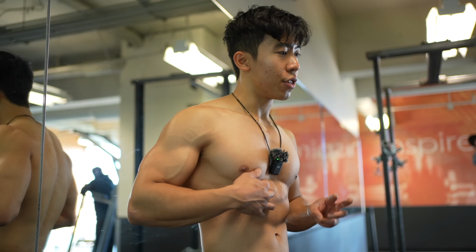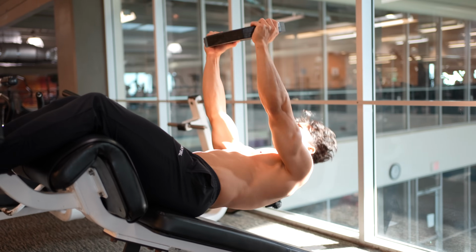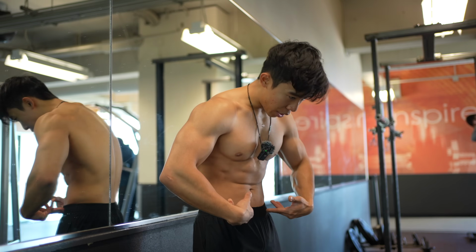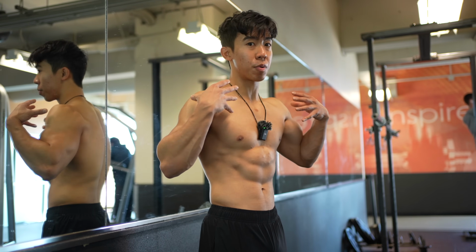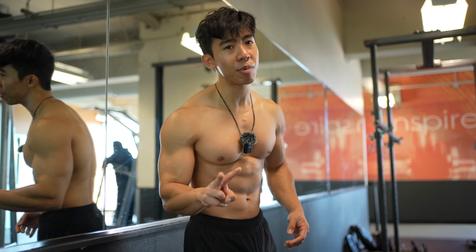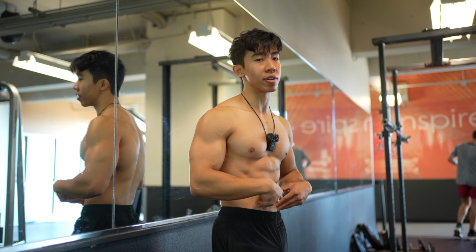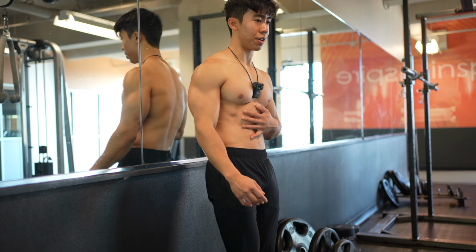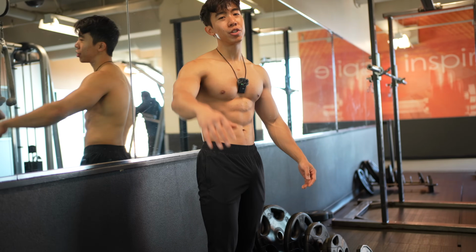So there's kind of 3 different ways to work the abs. First off is an upper ab bias movement where you're bringing your sternum down to your pelvis. So it's more upper body focused, where you're trying to bring your upper body downwards. The second type of ab exercise is more lower ab focus. So this is gonna be more bringing your pelvis up to your sternum, right? Think of a leg raise. I'm gonna be showing you another movement later.